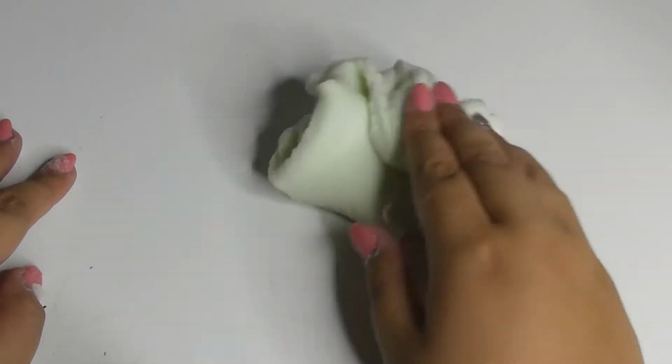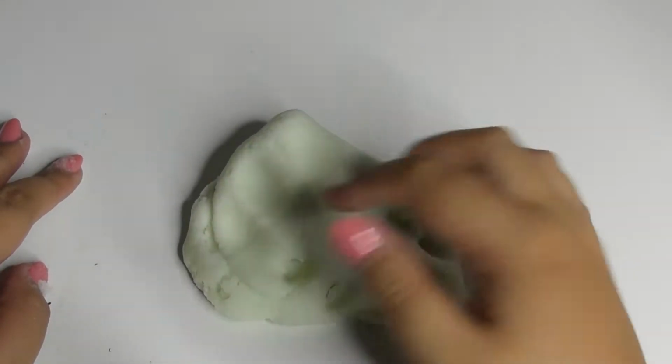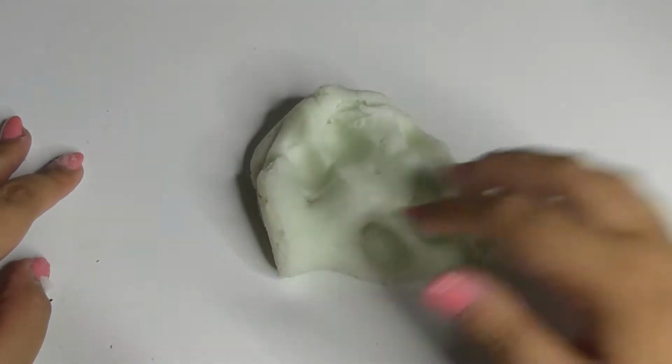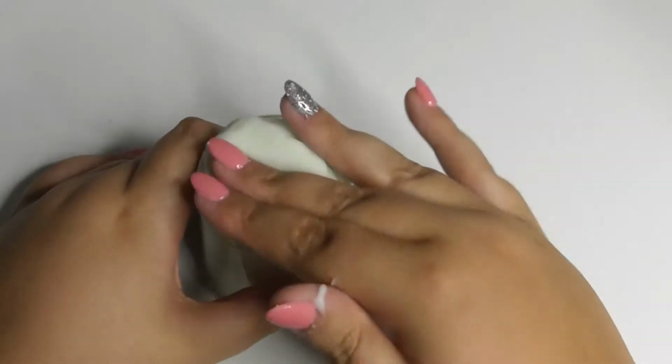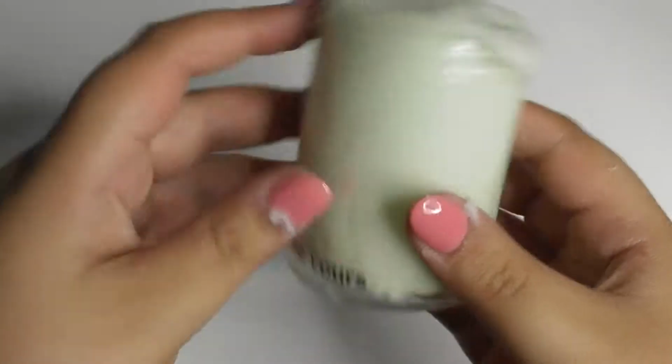This slime, as well as pretty much every other slime in this package, they all inflated so much after I played with them that none of them would fit back in their containers except for the butter slime. I actually had to take the top off that one and put it in a Ziploc bag, because no matter how hard I tried, I couldn't get them back in their containers.